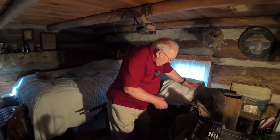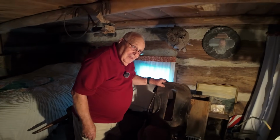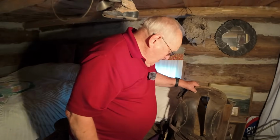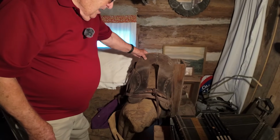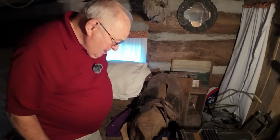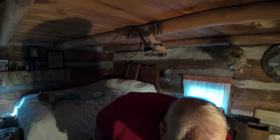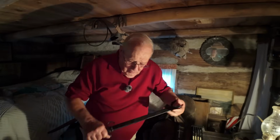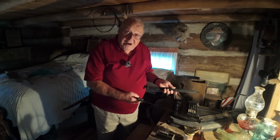This is a World War I McClellan saddle. Where in the world did that come from, a World War I saddle? That was my uncle's brother, Robert Jones. So he served in World War I? Yeah. And here's the bayonet that went with World War I. Okay. Did he serve in France? As a matter of fact, he did.